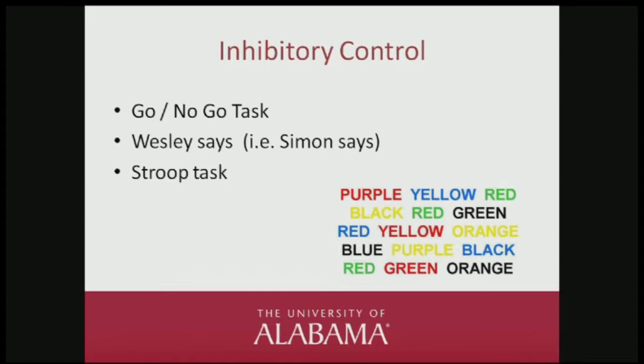And I'm not putting these tests down either. I'm just saying they're very clinical based, and we are not doing these in the writing arena. This is all about learning about what executive functioning is and how to look for it. Thank you.